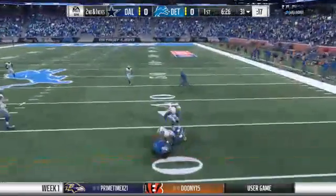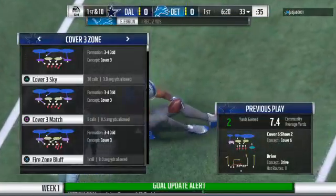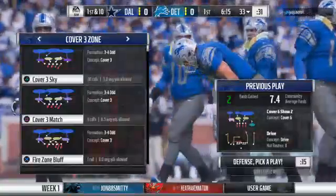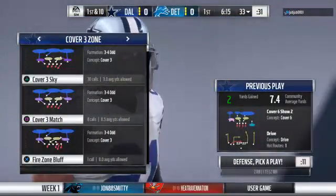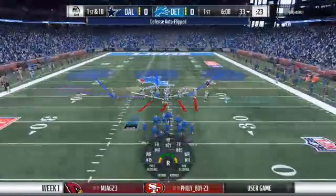They'll look to throw to the right side to Eric Ebron, and he'll get it up to the 33-yard line. 2 yards on the pickup there, but it's enough to give him a new set of downs. Fresh set of downs here.